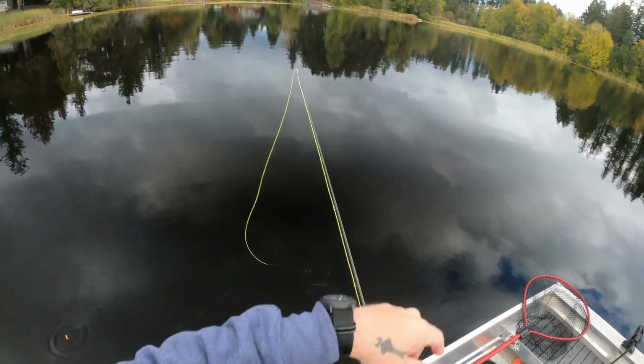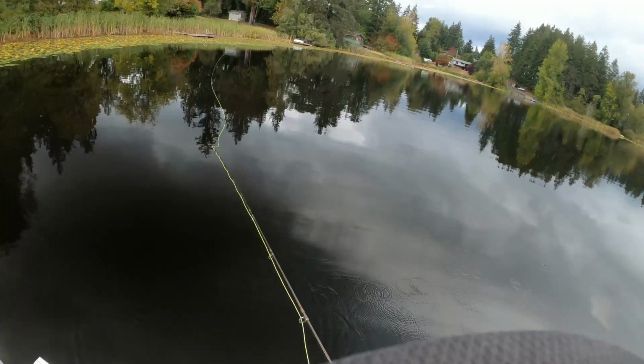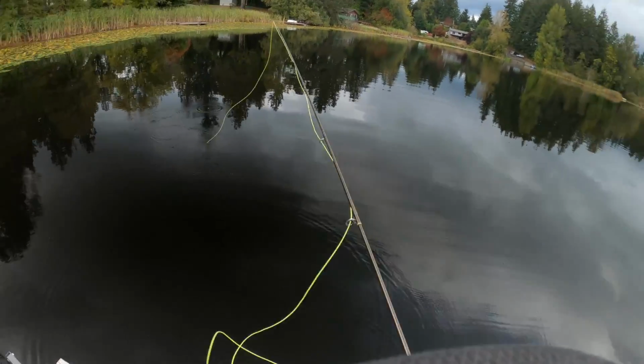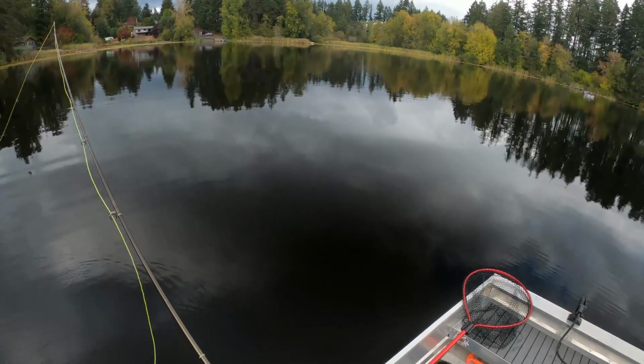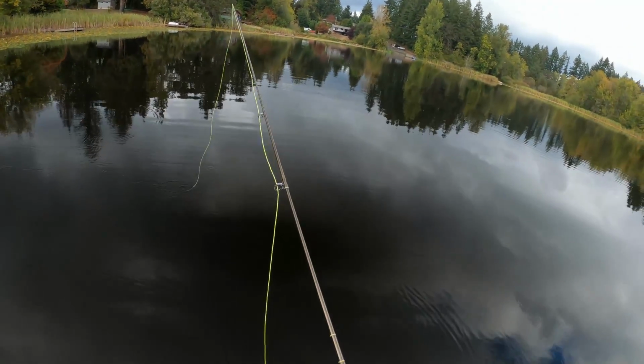There's a fish that surfaced right there. Again, we might have some luck with this. This is a very popular method in the UK. I've had some pretty good success with it. Let's see if it does us any good today.